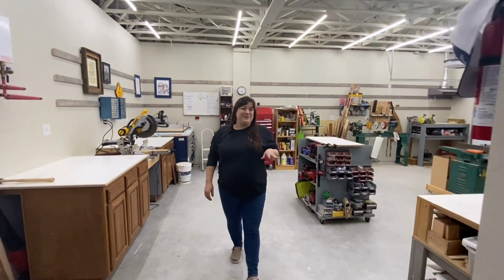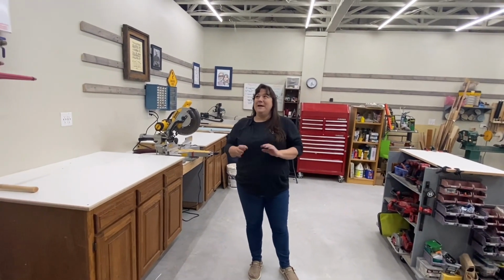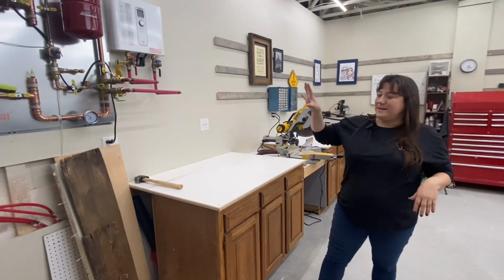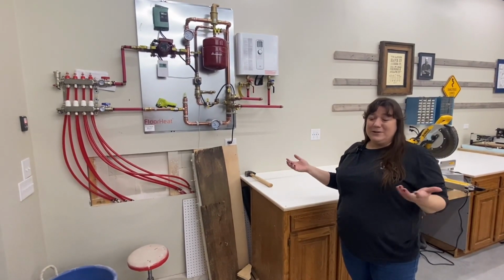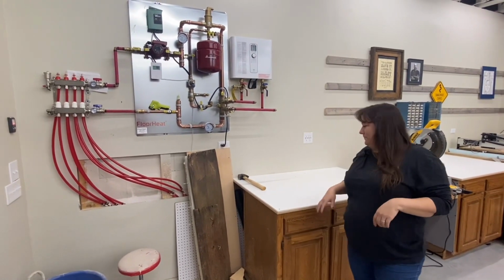So we finally finished the shop this past November. So a little over a year to build. It has been quite a process, but I'm absolutely loving it. This area over here is a game changer. We've got the heated floors, so that keeps everything in here so comfortable, even when it's literally minus degrees outside.